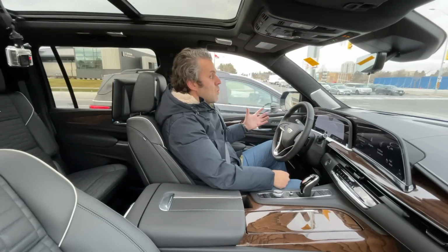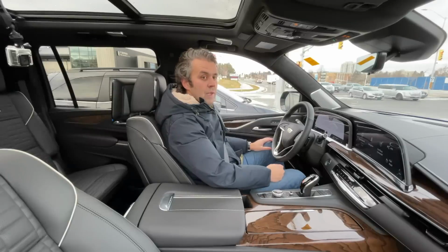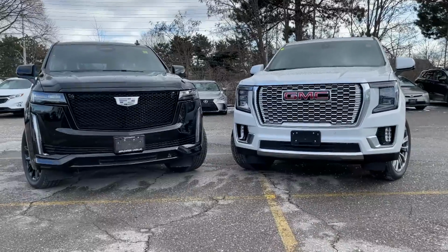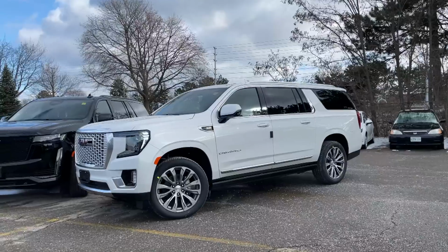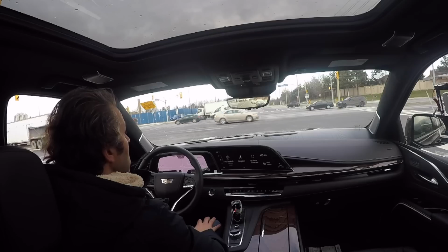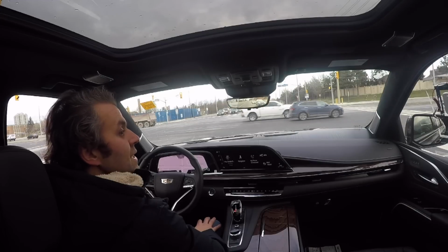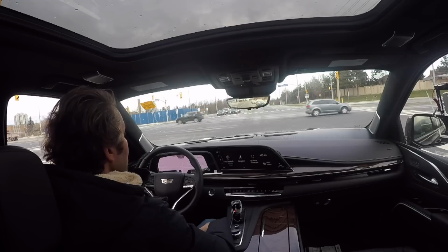The other thing that might make you not pick the Yukon Denali is the looks. Do you like this versus the Yukon Denali? I've driven both multiple times. I've done tons of reviews on both vehicles. I still think the Escalade is a fantastic vehicle for the money, and it is very luxurious inside. It looks very futuristic. I saw one on the highway while I was driving today and it looked like Darth Vader style. It was blacked out everywhere, exactly the same as this one.